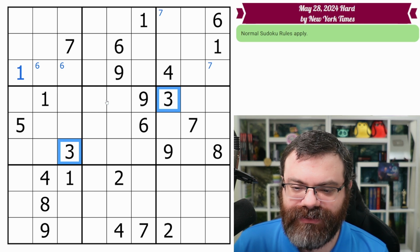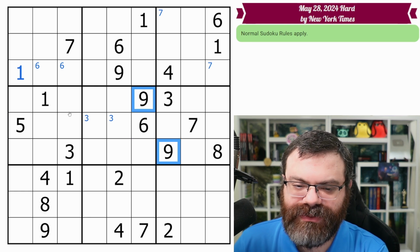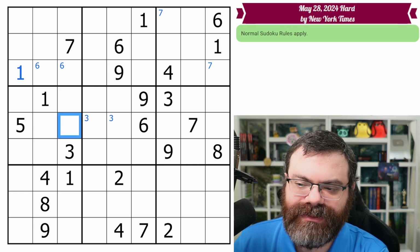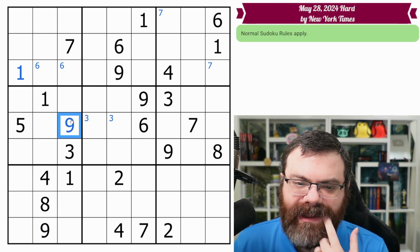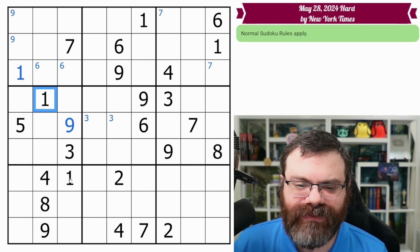1, 3. Okay, we do have 2 3s looking in. So there's a 3 in one of these two. Nothing with the 5. How about 6, 9? Yeah, we do have 2 9s looking over. This 9 looks up. Nice. We can place this 9. Let's follow up on that, putting the 9s in one of these two. We also have, yeah, the ones are done.